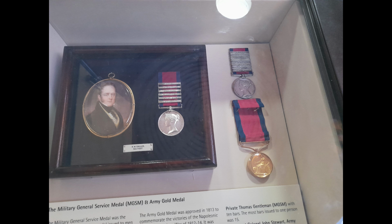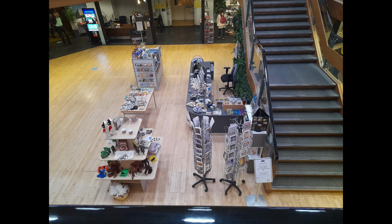I was under the impression that until Waterloo, medals were only given to officers. Maybe it's because of the sheer number of battles he was involved in that an exception was made. If you have any information on this, it would be greatly appreciated.